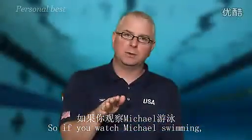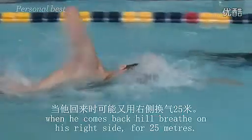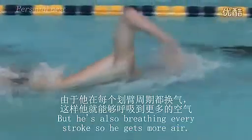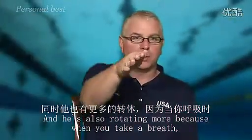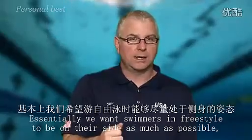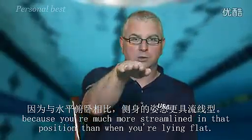So if you'll watch Michael swimming, he may breathe to the left side for 25 meters in practice, and then he'll flip, and when he comes back, he'll breathe on his right side for 25 meters, so that he's getting symmetry in the breathing, but he's also breathing every stroke so he gets more air, and he's also rotating more because when you take a breath, you're rotating more than on the strokes where you don't breathe. Essentially, we want swimmers in freestyle to be on their side as much as possible, because you're much more streamlined in that position than when you're lying flat.